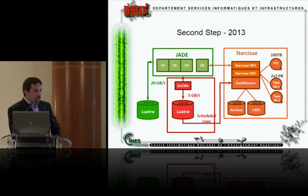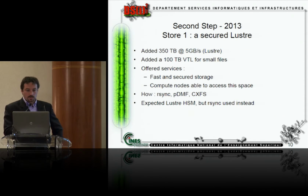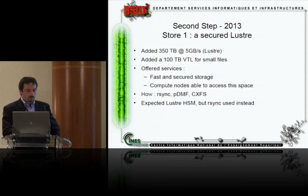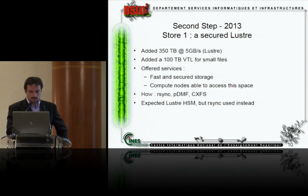The user writes to the Lustre part, and then we added a scheduled copy responsible for copying data from this Lustre file system to the DMF part. So firstly on the disk, and then DMF was responsible for copying them to the tape libraries. For doing this, we added a Lustre file system with a bigger bandwidth. We also added virtual tape libraries, which are very useful for small files. And this architecture offered faster and secured storage, and also storage which compute nodes were able to access.